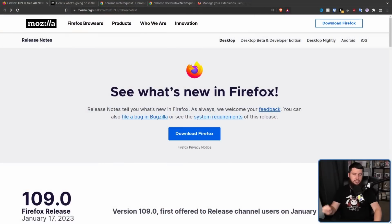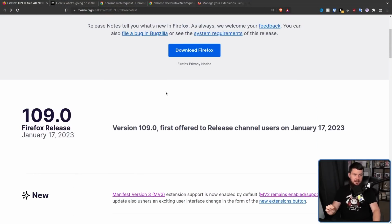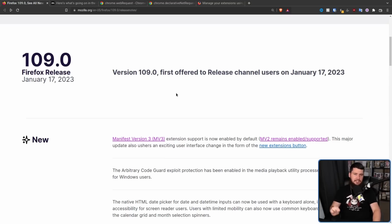They've outlined their plans for quite a while, but everything is sort of subject to change until it's in the hands of the user. So with this new change, all of your MV2 extensions will continue working. They'll remain enabled and they'll remain supported. So if you simply don't want to worry about the problem for now, you really don't have to. You can just keep doing things as you're doing and think about it later.